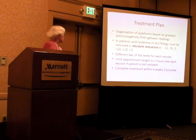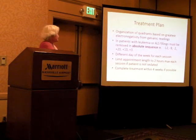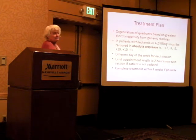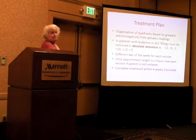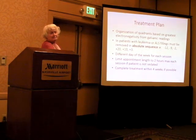What we do also is limit the appointment length to 2 hours. We don't sedate patients in our practice. I tend to shy away from it. Maine has gotten pretty restrictive with their sedation regulations. And what we try to do is complete the treatment within 4 weeks if possible.